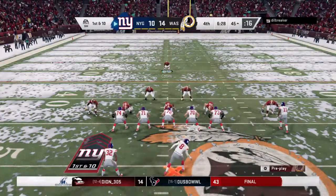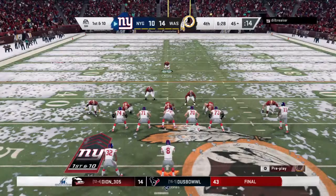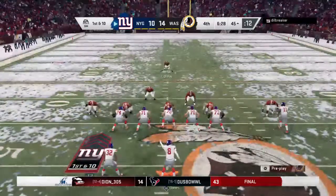Check line 33. Check line 33. Watch the pass. Pilot, 64, weak.